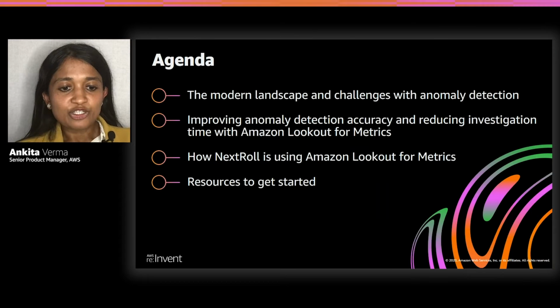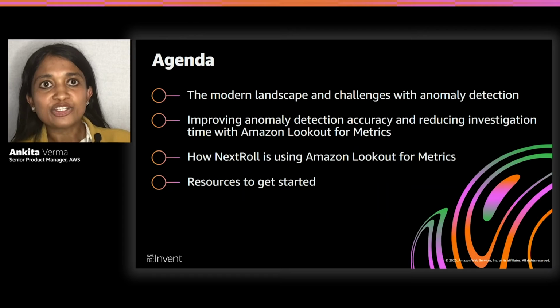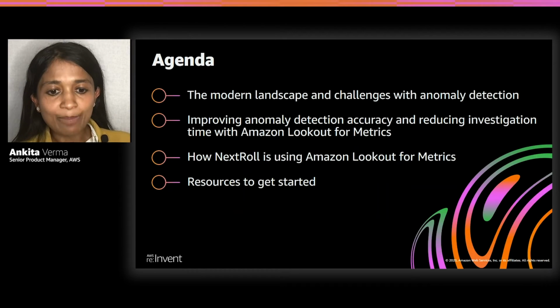In this presentation, I will talk about how accurate and timely anomaly detection is essential yet a challenging task for businesses today, and how Amazon Lookout for Metrics can help you close the gap.